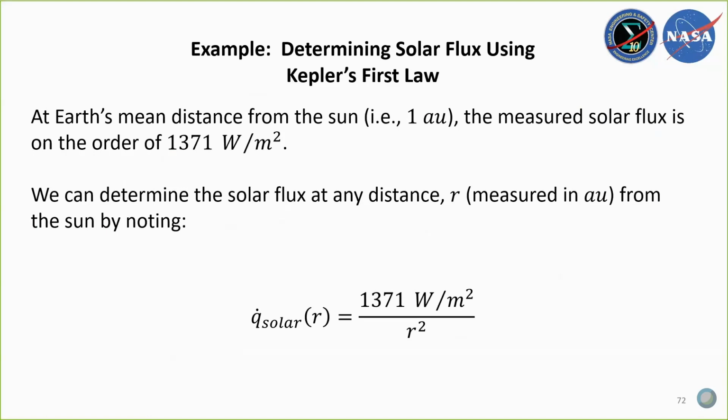So let's take a look at what kind of solar flux values you have based on distance from the sun. If you were to go out into space at Earth's mean distance from the sun with a radiometer and measure the intensity of the solar flux, then on every square meter of surface, you would see somewhere in the neighborhood of 1,371 watts of power falling on it. So we say that the flux is 1,371 watts per square meter. I've seen other publications that say 1,367, so use your favorite, but it's right around there.